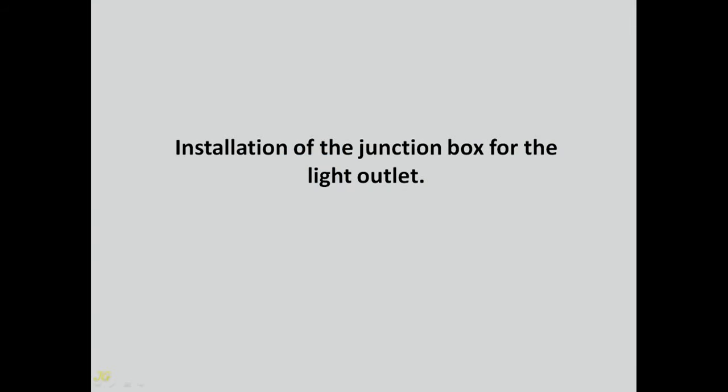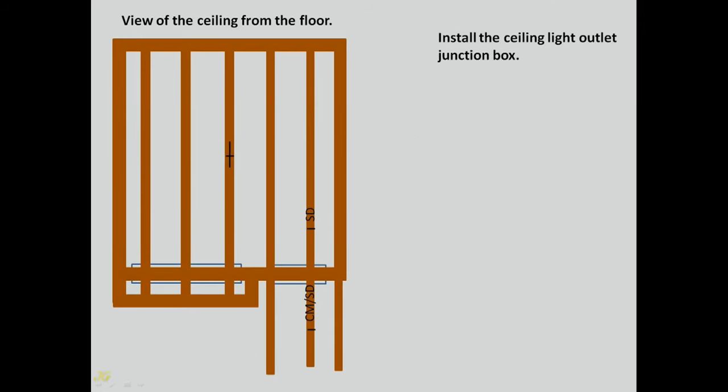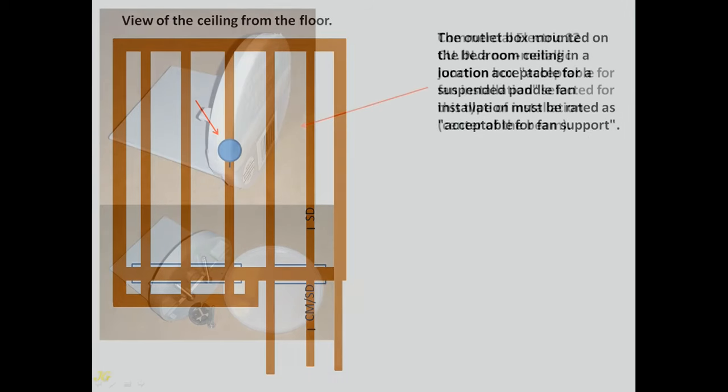Installation of the junction box for the light outlet. Install the ceiling light outlet junction box. The outlet box mounted on the bedroom ceiling in a location acceptable for a suspended paddle fan installation must be rated as acceptable for fan support.